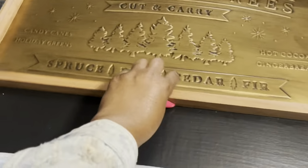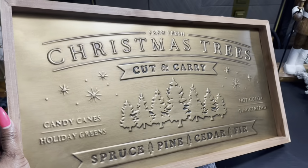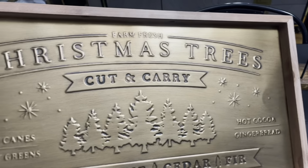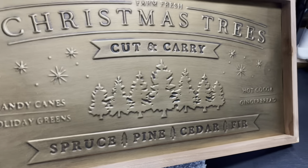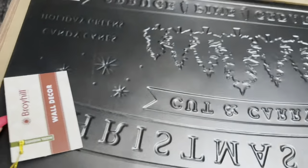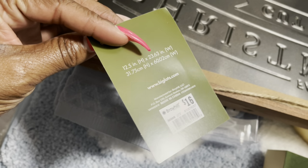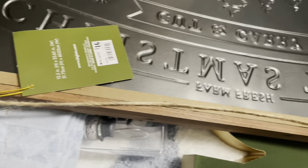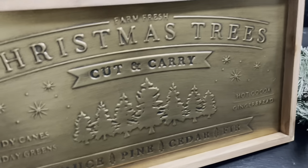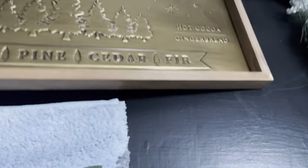And then I also picked up this Christmas tree sign. Yes, I picked it up. Oh, I love it. I absolutely love this. Now, I did see a few women on YouTube haul this sign, and it was only $16. It's part of the Broy Hill collection, and it's just perfect. It is such a nice size. I don't know where I even want to put it just yet, but I know that I absolutely love it. So I had to pick that up for $16.